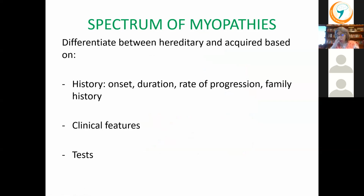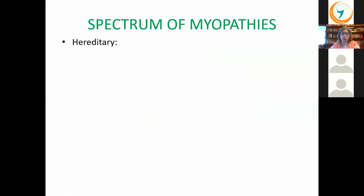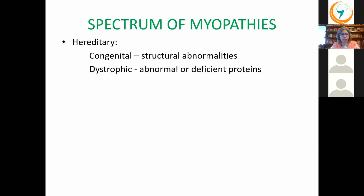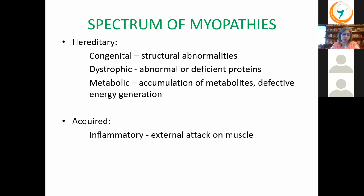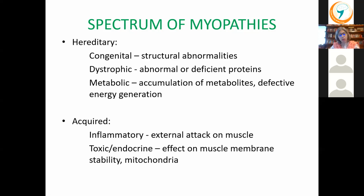So the first thing, when you are thinking about myopathy sitting in your clinic, you have to decide there and then, are you dealing with a hereditary cause or an acquired cause? And that is on the basis of the onset, duration, rate of progression, family history, and the clinical features that you're going to see, and then you're going to tune your diagnosis with the tests that you're going to order. When we talk about hereditary myopathies, we are considering congenital myopathies, which are so named according to very specific structural abnormalities that we see in the muscle. Dystrophies, which are named so because of abnormal or deficient proteins. Or metabolic myopathies, which are because of accumulation of metabolites and defective energy generation. When we consider acquired myopathies, we're thinking about inflammatory myopathies, which is usually an external attack on the muscle. And we're talking about toxic or endocrine myopathies, which affect the muscle membrane stability. And this also includes the mitochondrial myopathies.